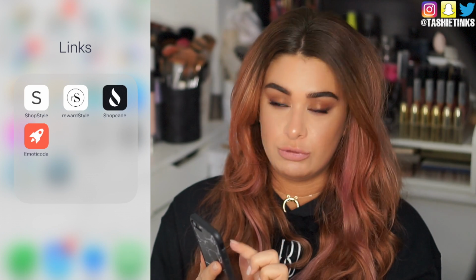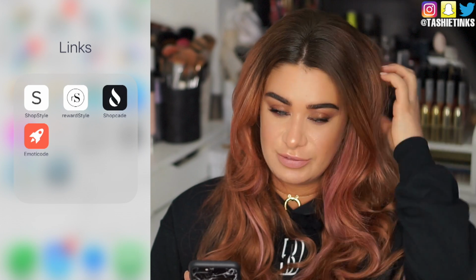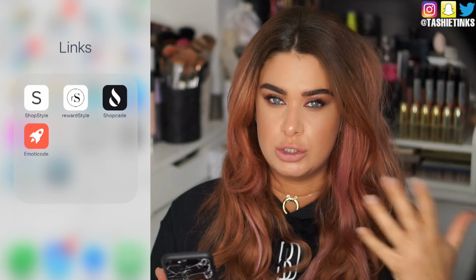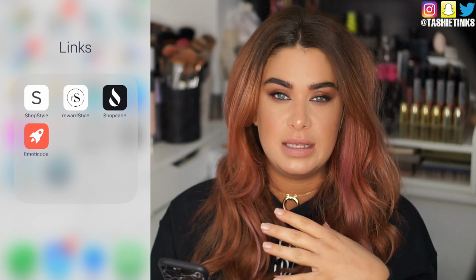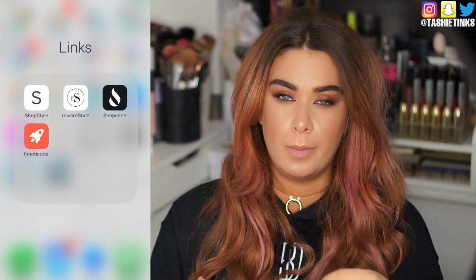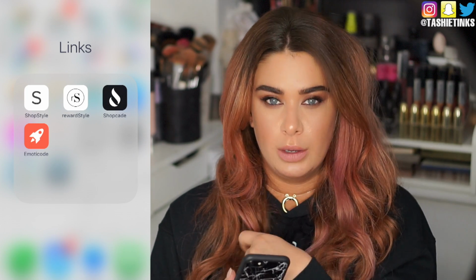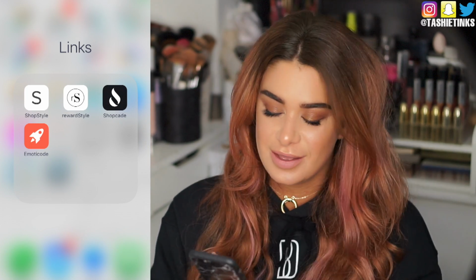So Shopstar and Reward Style are links. And if I link something and you use the link, obviously for you it's no different, you're just shopping as normal, but for me, it works different depending on different companies and stuff like that, but it usually means I will make some kind of percentage from that sale. So it obviously helps me out a lot, but it makes no difference to you apart from the fact you're helping me.